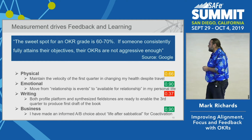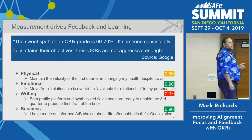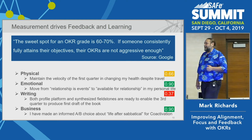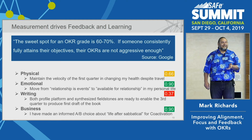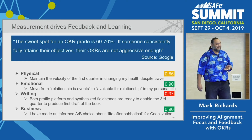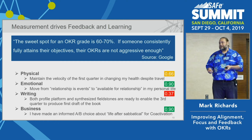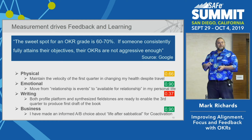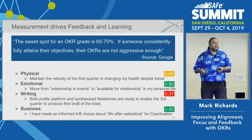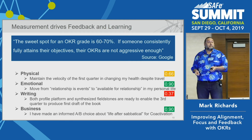So this is my last quarter's OKR measurements. And you'll notice when you look there, you see a couple of greens and a red. And interestingly enough, the red is in writing. I took this year off to write a book. About 6 weeks into the year, I discovered that actually having a personal life and seeing my family more than on Saturday and Sunday was actually a more important part of the year for me than writing a book. So sometimes what happens when you score is you understand what your objectives really are.